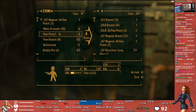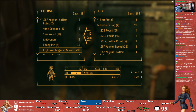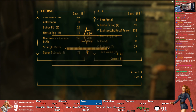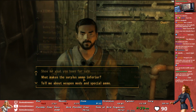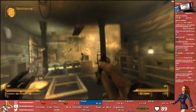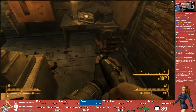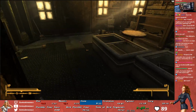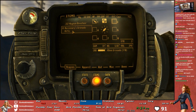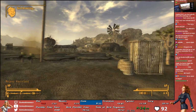From Chet, we buy at least 1 round of a special ammo type for a 357 revolver, and then sell a bunch of random items that we have in order to get a lot of caps. We also wanted to buy a 357 revolver from Chet, but he didn't have it in his shop, so we had to take it forcibly. Once we completely loot Chet's body and exit the store, we do a couple reload dashes to the left and then start doing a glitch that we call time stop.